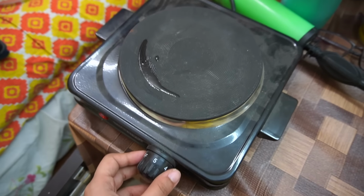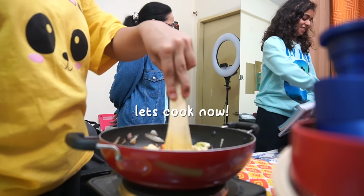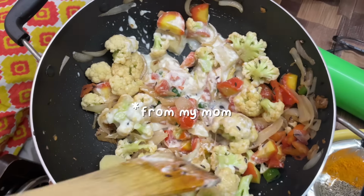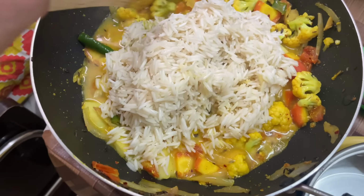Okay, so I began cooking on my induction. Now I didn't have a cooker, so I knew this was going to be a hard time for me cooking a pulao on a pan. But I took all of the instructions from my mom, ki kitna time rakhna hai, kaise karna hai and all of that, and began cooking.